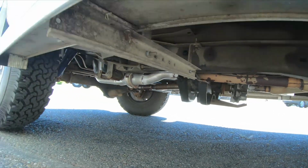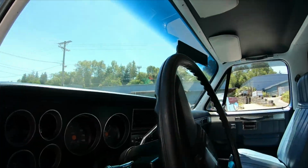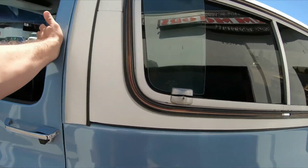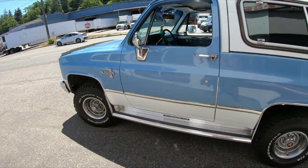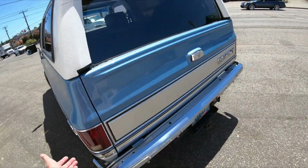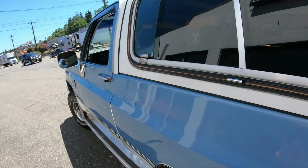The transmission, the current owner rebuilt the transmission. 700R4, I believe. It's a 4-speed automatic or a 3-speed with overdrive, whatever you want to call it. It was rebuilt by the current owner, so it maybe has a couple thousand miles on it. He did drive it. I've seen him around. He comes into my shop. I seen all that.